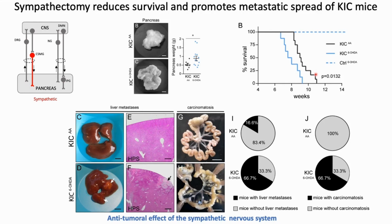Also, KIC mice are a non-metastatic model. Sympathectomized mice show the formation of metastasis in distant organs, including the liver and the peritoneal cavity. Thus, the sympathetic nervous system exerts a protective function against PDAC development, pointing to an anti-tumoral effect of the sympathetic nervous system. One hypothesis to explain this result is that the norepinephrine released by sympathetic fibers could act directly on cancer cells or indirectly by acting on the tumoral microenvironment. We showed in vitro that norepinephrine didn't act much on tumor cells, so we focused on the tumoral microenvironment.